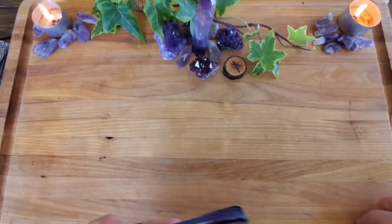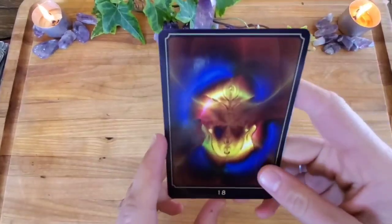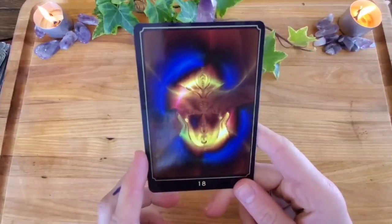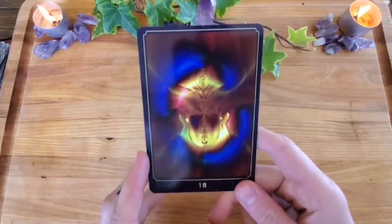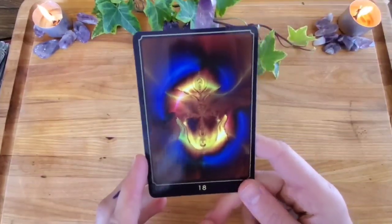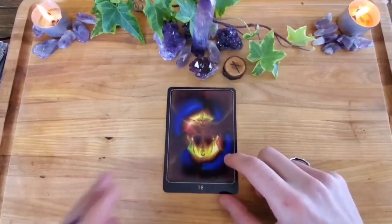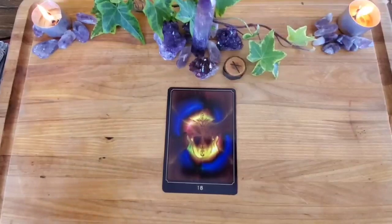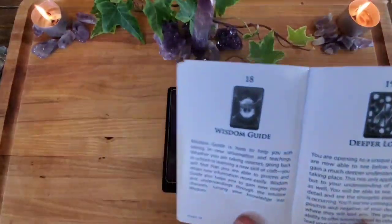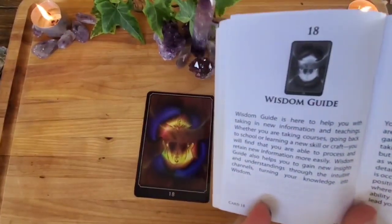So, divine guidance, spirit. What does group 2 need to hear? Ooh. What do you see here, group 2? I love these because you can really let your mind go and just kind of drift through your subconscious and unlock so many different doorways. So number 18, I'm just going to read it from the book. Okay, we have Wisdom Guide. I'm going to just put it so you can screenshot it here.